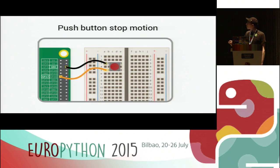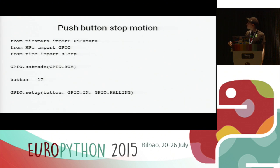This is another example, a simple circuit where we've got a button going from GPIO 17 through to ground. So just complete a circuit there. We can listen on pin 17 and wait for that button press. So this is what the code would look like. In this case, I'm actually using the Pi camera library, so the button is going to trigger the camera to take a picture. So this is just the setup.